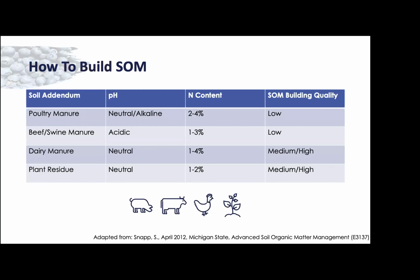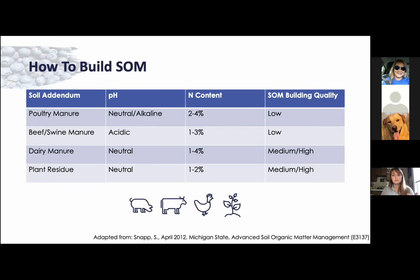So as I mentioned earlier, building soil organic matter really comes down to just putting in more carbon than you take out. The easiest way to do this is to leave plant residues behind and to add manure. You have to be careful about what kinds of manure you add though, as they can alter the pH of the soil and can cause damage to plants if applied too closely to the crowns. Here are a few common different kinds of manure that you might find and their pH, nitrogen content, and soil organic matter building quality. I know that manure can be a bit of a hard amendment to incorporate, especially in fresh market situations like blueberries.